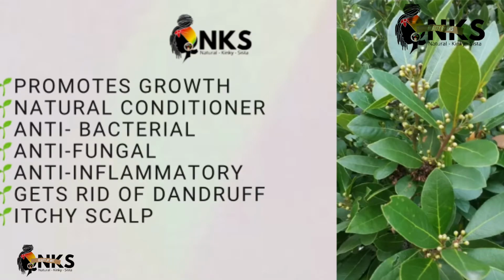The benefits of using bay leaf. Do you know that bay leaf can grow your hair and it's a natural conditioner as well? It also helps to fight and prevent bacterial and fungal infections of the scalp. It's also used to get rid of dandruff and it's an anti-itch remedy.